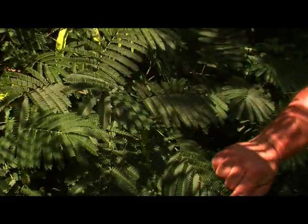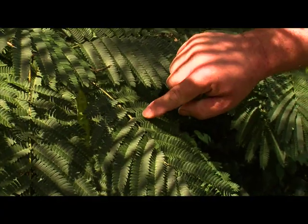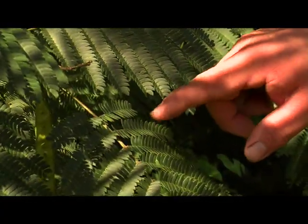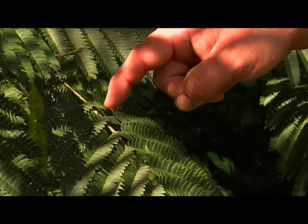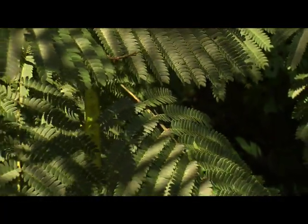It's got a center one here, and then it comes out with center ones here, and then the little leaflets are on that one. So you've got a 1-2 pinnate, which they call bipinnately, and then it's compound because it's got more than one leaflet per bud. So you now know a bipinnately compound leaf.